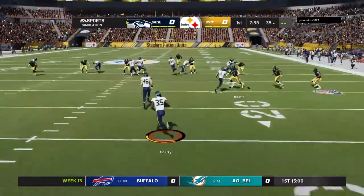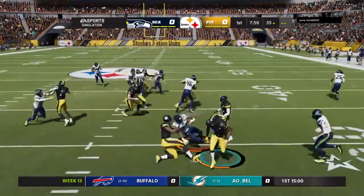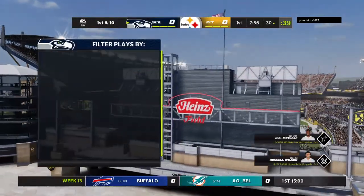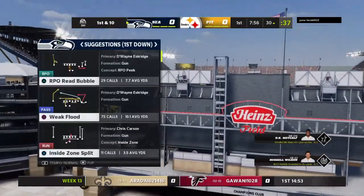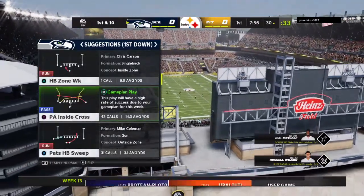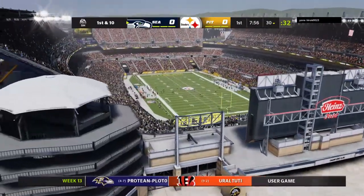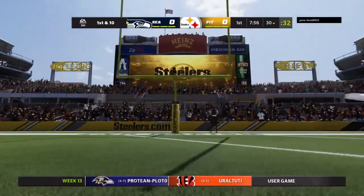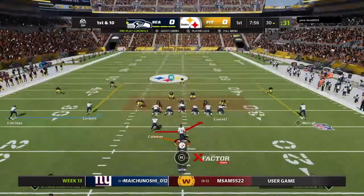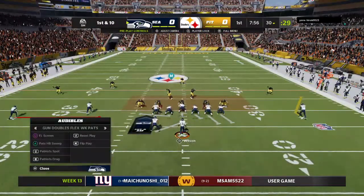Taken in at the 3. And a nice return sets him up pretty good here right at the 30-yard line. So 1st and 10 now from the 30.